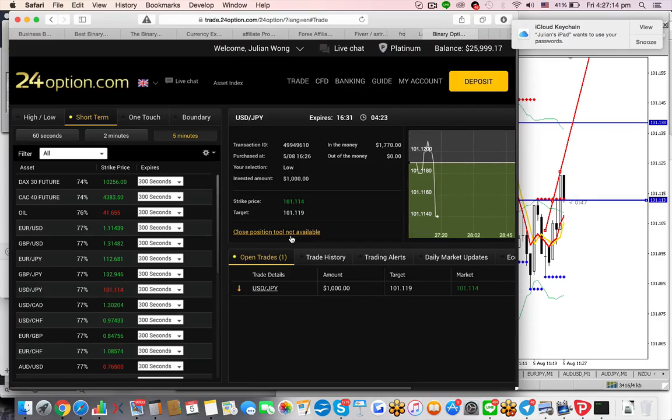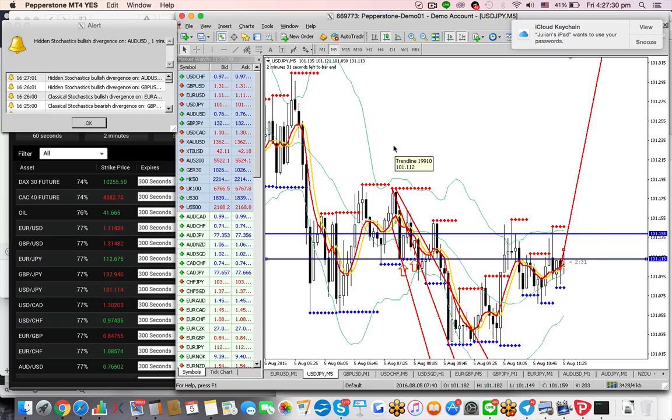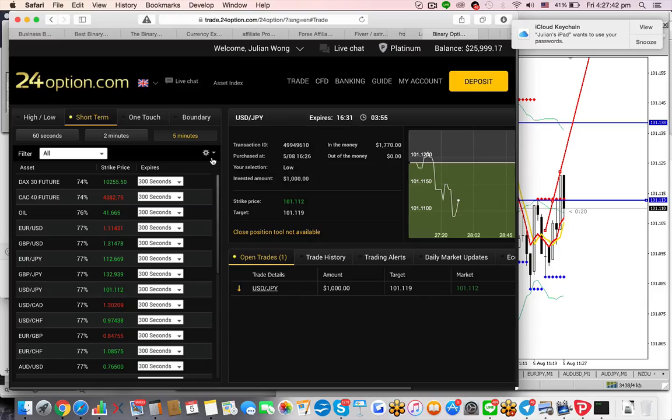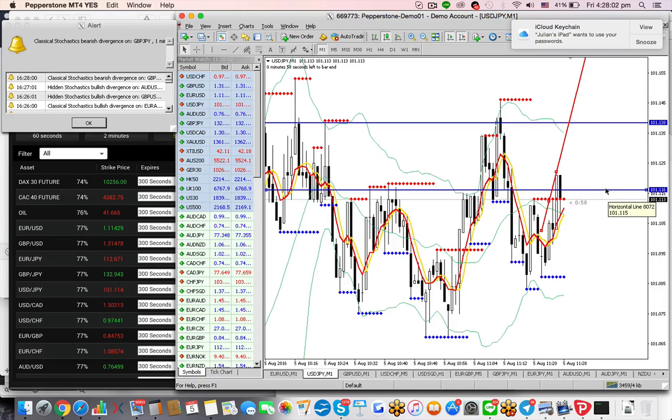Alright. So I'm forecasting this trade based on diagonal support and resistance. Could have also worked out on a 60-second expiry, but I chose to give it more time. Didn't get the best entry, so just wait and see how that works out. The additional time should give us a clear cut win.